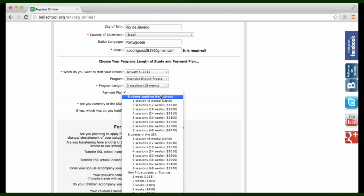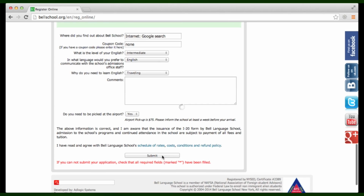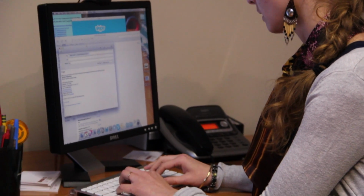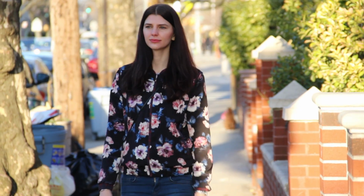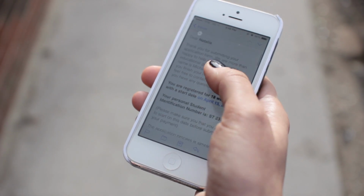Please make sure to fill in all the blanks that apply for you, especially those marked with an asterisk. Very important. Before submitting, please check to see that all of the information you've entered is correct. Then, click on the Submit button and wait for our confirmation email with instructions. It's as easy as that. Within 48 hours, a Bell School representative will process your application form and send you a confirmation email with an invoice attached. The confirmation email will include detailed step-by-step instructions that will help you finish your registration.